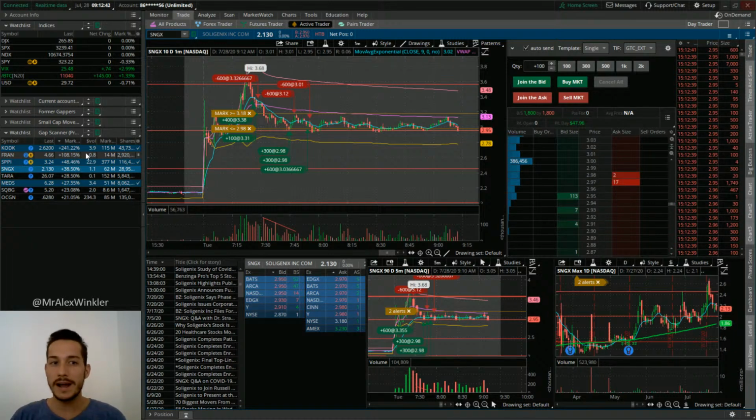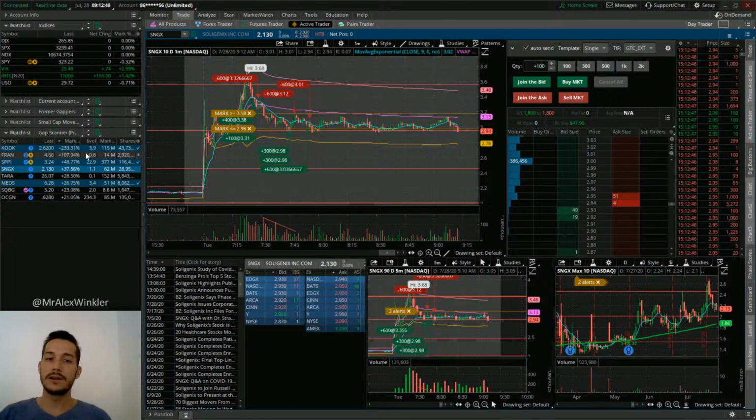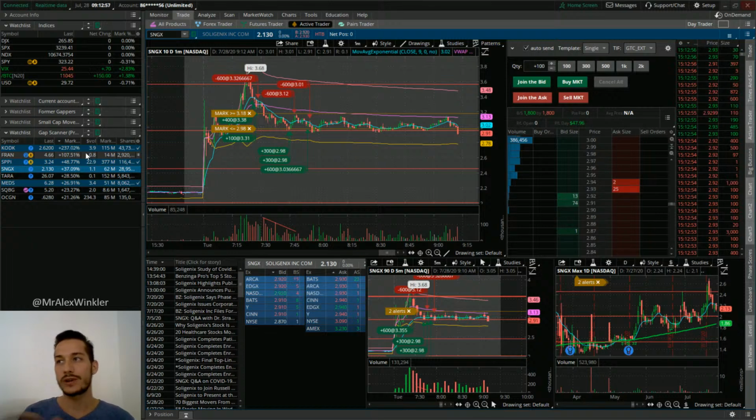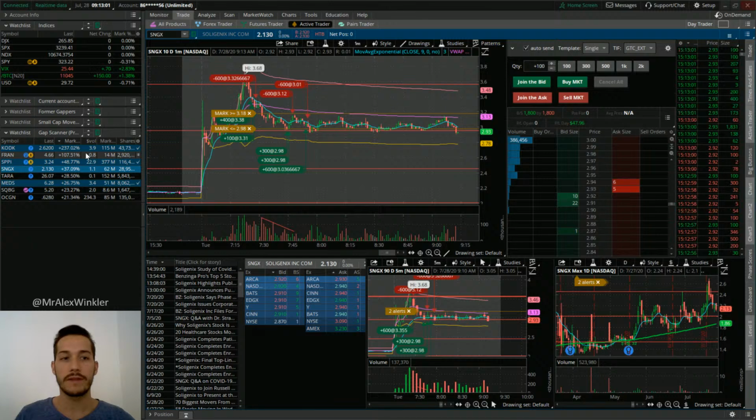But at the same time, SNGX, I was expecting a little bit different, and then Kodk and FRAN both exploded harder than I was expecting. So I haven't really been totally on point. I want to keep that in mind and maybe not trade so aggressively with these overextended stocks. So, know what environment you're in.